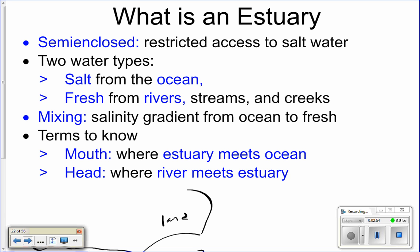So semi-enclosed. Second thing you have to have is 2 water types. So you have to have fresh water and you have to have salt water from the ocean. Fresh water from the river or stream. The third thing that you need is mixing between those 2 water types. All right, so you get semi-enclosed, 2 water types, mixing, estuary. Okay, so those are the 3 things that you need.